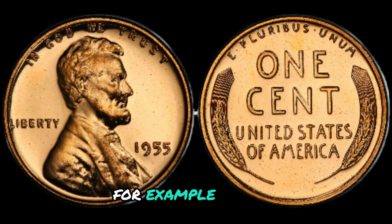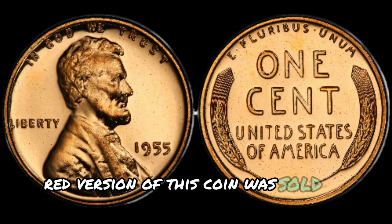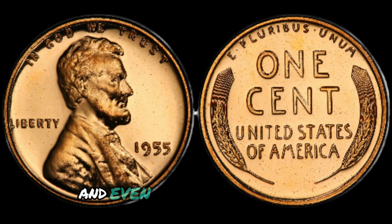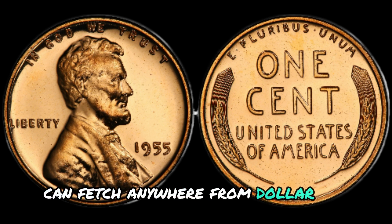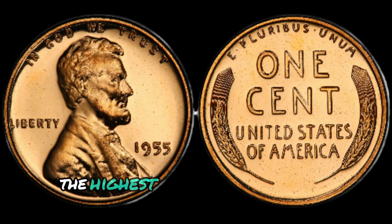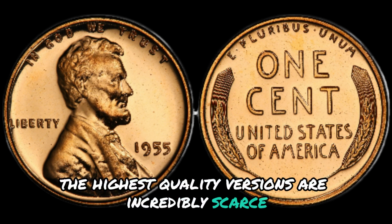This coin's double-die error is unmistakable. Look closely at the date and the word Liberty. You'll see that both appear doubled, giving the coin an unusual, distorted look. It's this unique error that sets this penny apart from any other, making it highly desirable among collectors. It's considered one of the greatest and most famous minting errors in U.S. coin history.